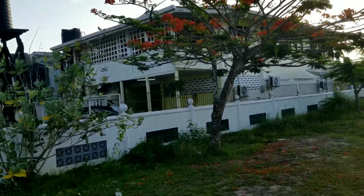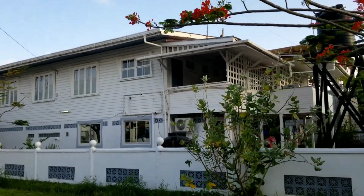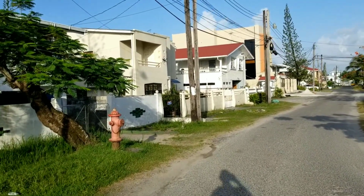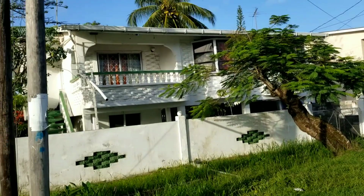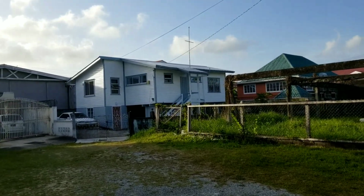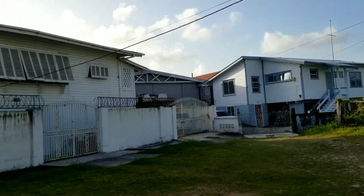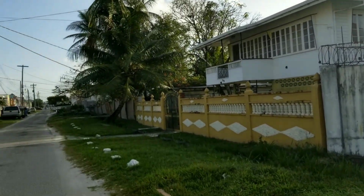Some of these homes, which were originally built in the 1960s, wooden construction, were converted into concrete homes in the 1980s. And now in 2022, they're being built larger. This is an empty lot. Well, not empty, but it used to have a home that was being built, but they didn't complete it. I'm pretty sure they're going to be snapped up to be built by somebody very soon. So this is what's happening here, guys.